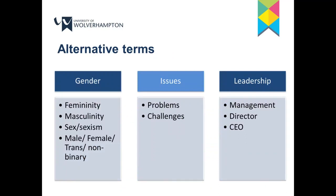But before we move on to how we focus our points, I just wanted to briefly mention that it's worth thinking about alternative terms, okay? So what I mean is that a word like gender or issues or leadership might have what we call synonyms, other words that mean a very similar thing. With gender, for instance, we've got sex or sexism, femininity, masculinity. You might already be thinking about these but not necessarily putting them into your search terms. So it's worth remembering that so you can have a range of different search terms and see which one is most effective.